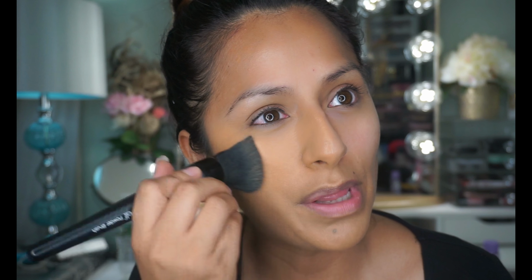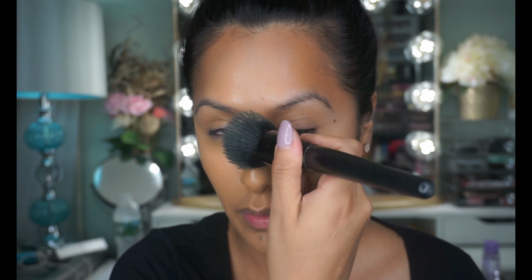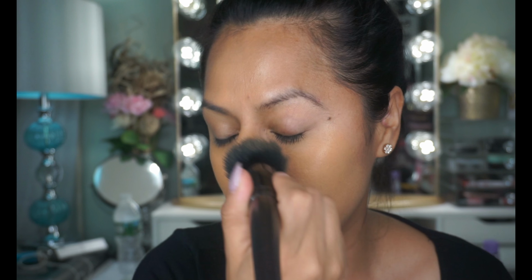Because it is a thicker consistency, it does take a little bit of time to blend. That's why I don't really like using the beauty blender. I feel like with the beauty blender, sometimes it will soak up the foundation, and sometimes you're just using more product. And what I also love about the foundation is that you don't have to use your fingers to apply it. You know, you can just use your brush and just go into it and apply it on your face.